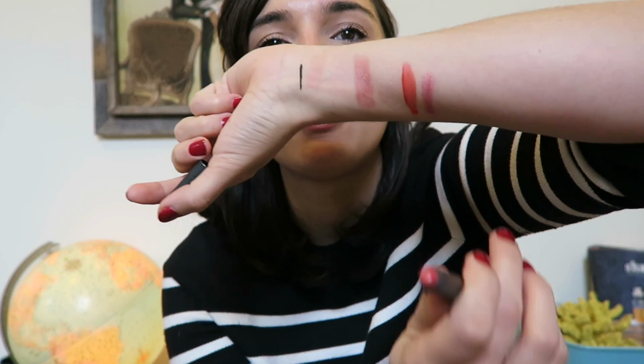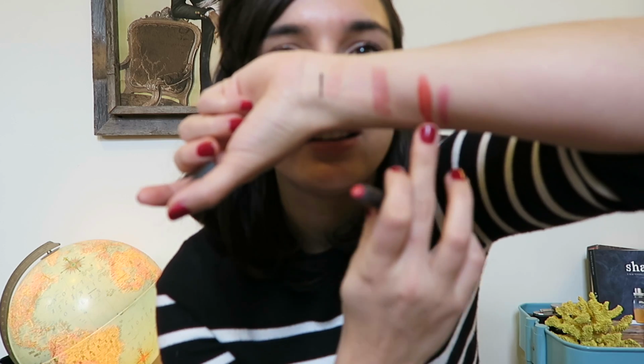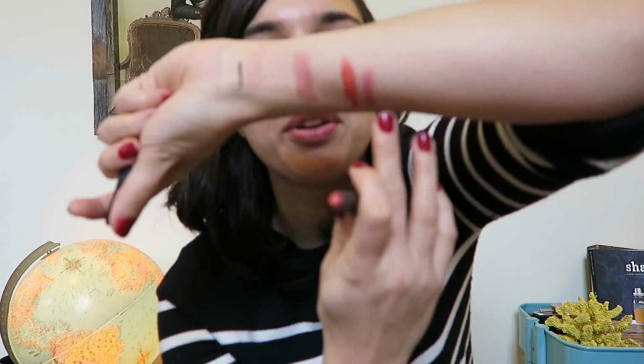It's very similar actually to the Clinique. Here's the Clinique one, and here's the Nars one. I'm kind of awkwardly showing you my wrist. It's more pink, and the Clinique is slightly more peachy. It's also definitely more shiny.